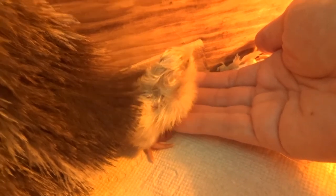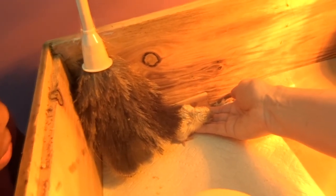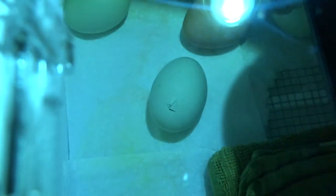This is something new. We're trying to mimic them going in and out of their mommy's feathers, but it's so cute. Look at, he's very comforted by your hand. This is one benefit of doing chicks inside the house. They get very used to you. And over here, we have another chick that has got a little pickle.